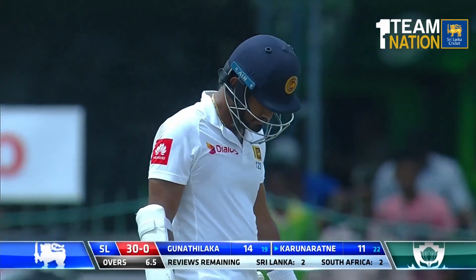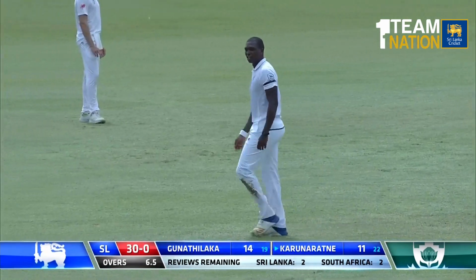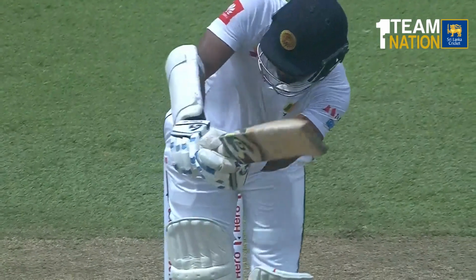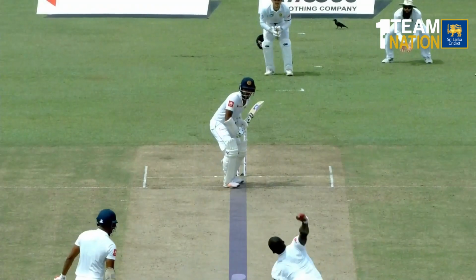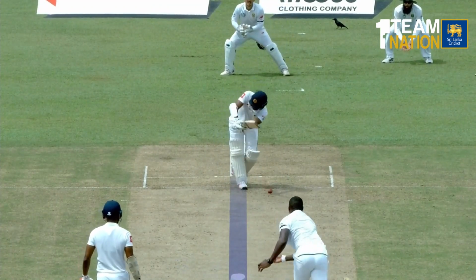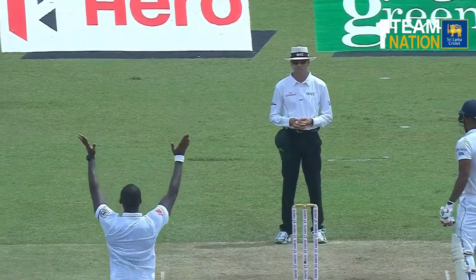They're pretty interested where Quinton de Kock was standing. He wasn't leg side-ish. Generally, that's an indication of the angle of the ball. Very difficult to give that out because he's bowling on that angle. Look at Quinton de Kock. He's not gone leg side.